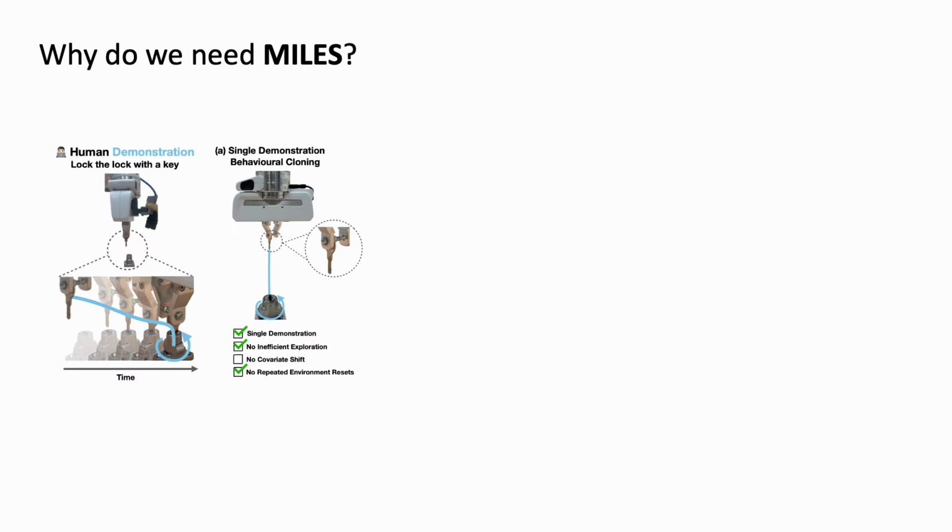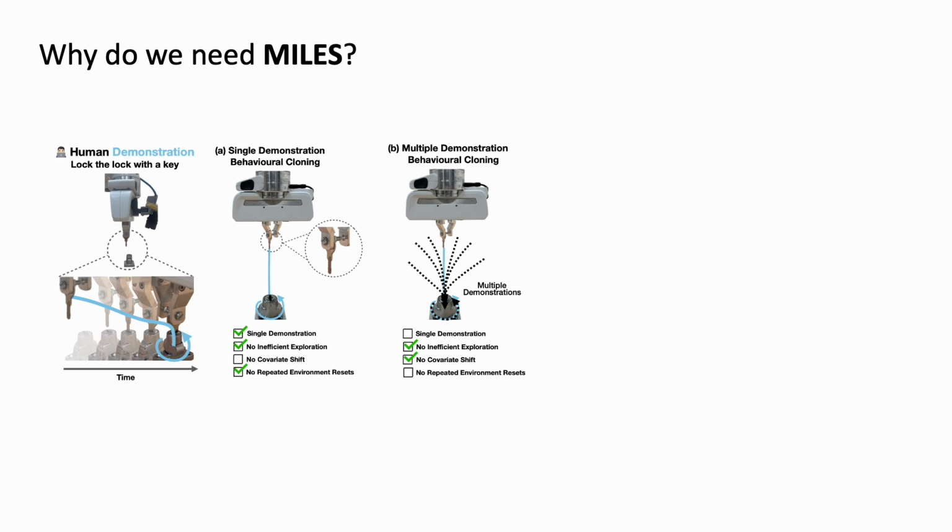The most effortless type of imitation learning is that where the human invests the least amount of time to teach a robot a new task. In this case, that is providing just a single demonstration. However, existing methods that leverage a single demonstration for behavior cloning, while efficient, suffer from covariate shift. That is, by the time the policy trained on that demonstration goes out of distribution during deployment, it has no way of returning back in distribution to complete the task.